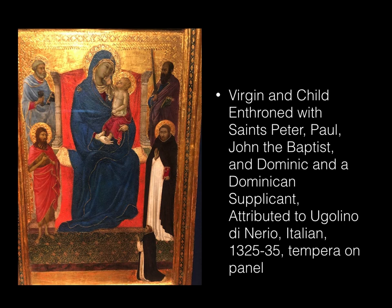And around the throne, we can see some of the most important saints in the history of the Catholic Church, right? We can see Peter on the left upper corner holding the keys of heaven, and Paul on the right upper corner with the sword. And then on the left lower corner, we can see St. John the Baptist, classically depicted with the camel clothing. And also on the right, we can see St. Dominic, a saint from the 12th century.